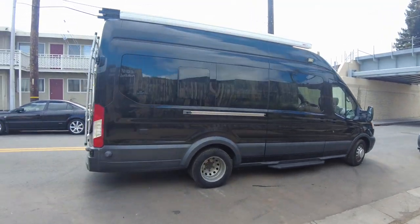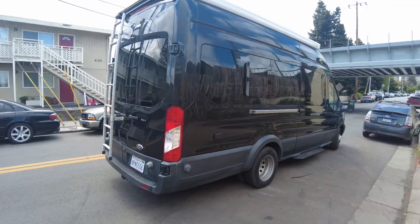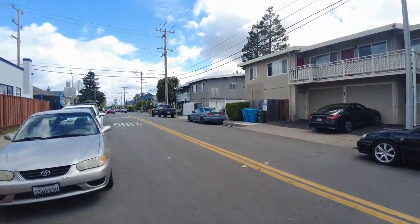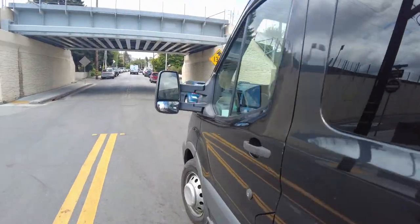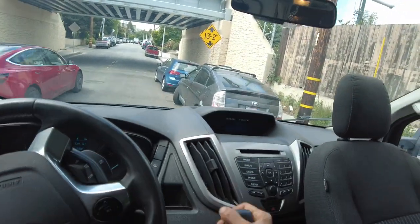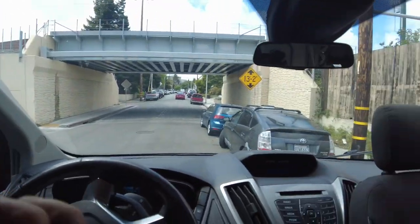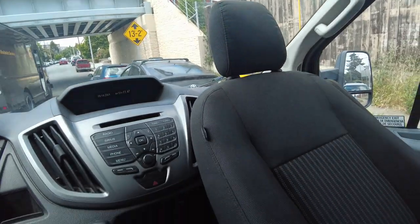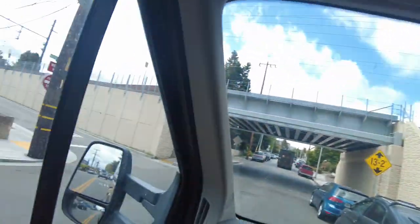Hey guys, I'm going to be showing you the 2015 Ford Transit 350. And first, let's go for a quick ride. Okay. Let this nice UPS driver go by. Let me make sure, yes, we're in the right mode.